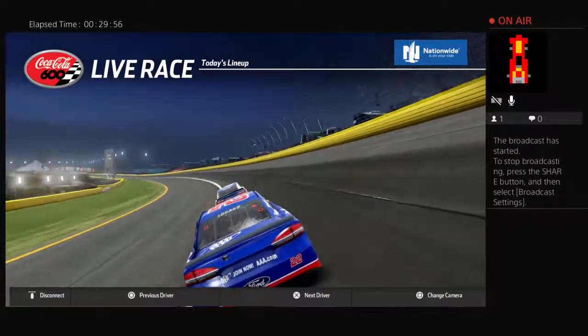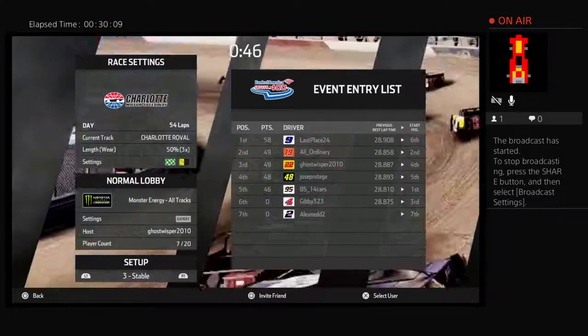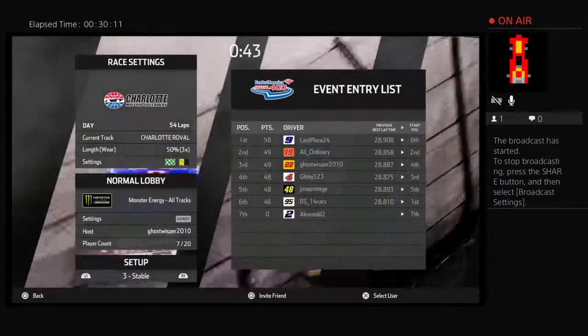BS, I know you were involved in that last crash there. The caution did not come out. How do you describe that last stage? The field died, dying over and over again.